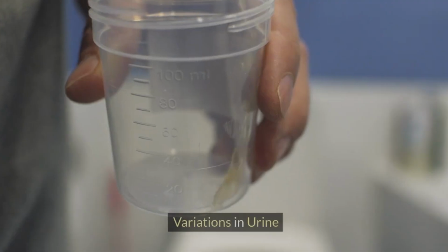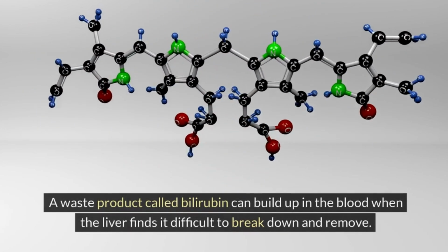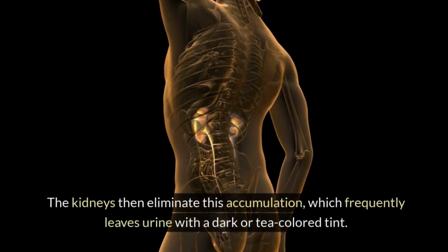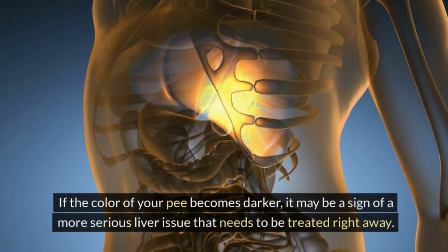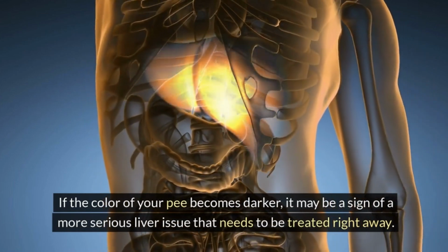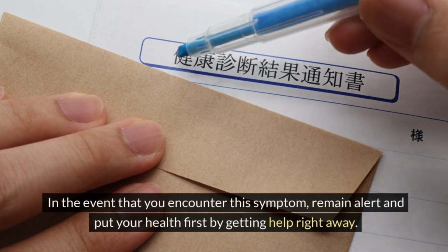8. Variations in urine. A waste product called bilirubin can build up in the blood when the liver finds it difficult to break down and remove. The kidneys then eliminate this accumulation, which frequently leaves urine with a dark or tea-colored tint. If the color of your pee becomes darker, it may be a sign of a more serious liver issue that needs to be treated right away. In the event that you encounter this symptom, remain alert and put your health first by getting help right away.